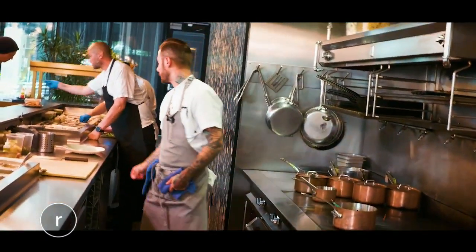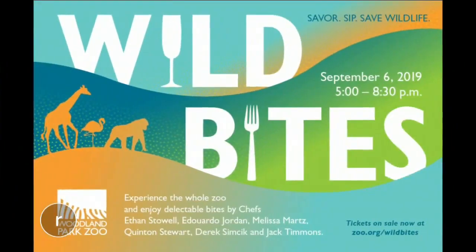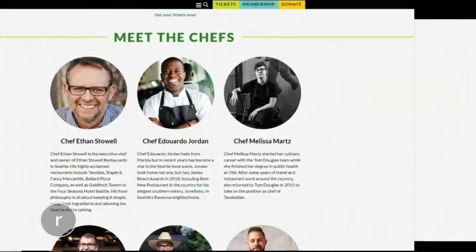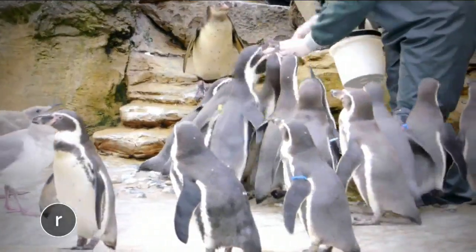On September 6th, diners can enjoy Derek's thoughtfully conceived food in a venue unlike any other. He's taking part in Wild Bites at the Woodland Park Zoo, cooking alongside other star chefs from all over the city. Oh, it's super exciting. I mean, when else are you going to be able to do what you do on a day-to-day, cook and be right there with the animals and cook next to like the lions and tigers and penguins and everything that's going on? Like, how else could it not be fun?